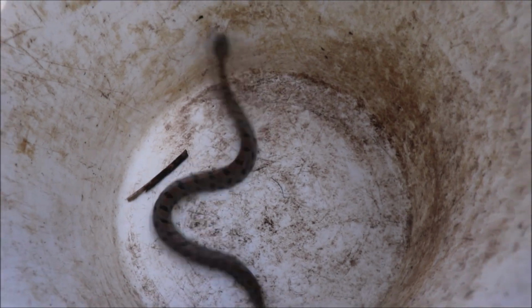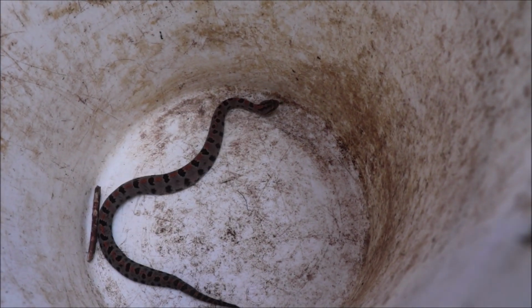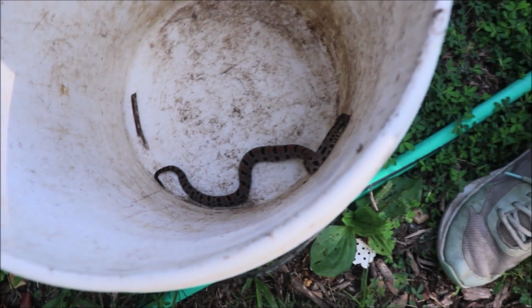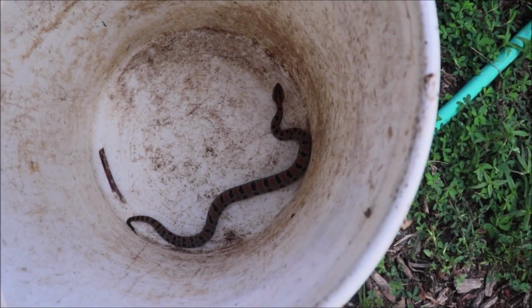As far as the North American pit vipers we've had on our property, this is probably the most intimidating of them. Not very big, but wow. It's a really pretty one. It is. I'm gonna take it somewhere I can get a better look at it.